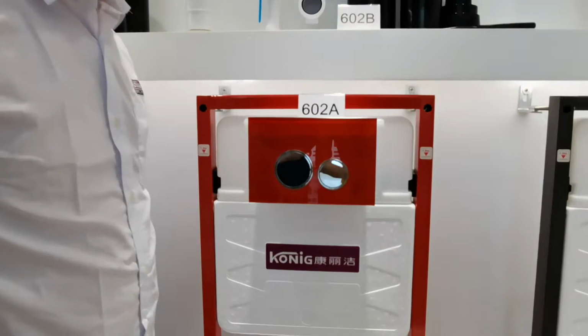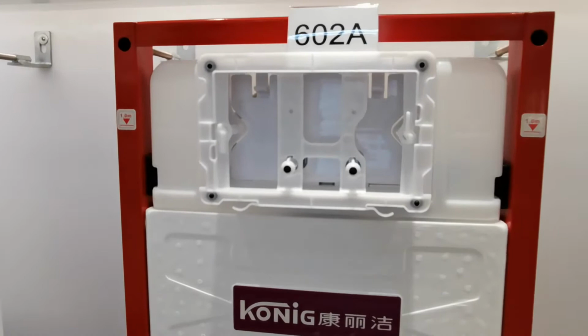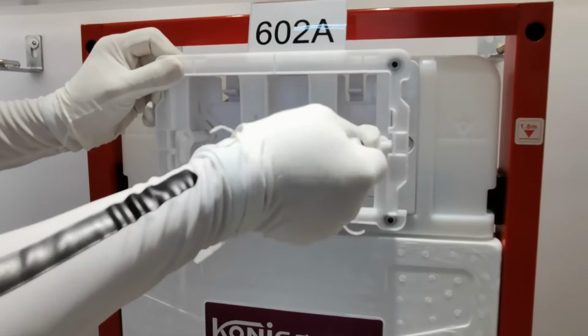So step one, open the flush panel. Step two, knock out the flush actuating rods and fix rods. Finally, take out the panel support frame. Be aware that it can be installed without tools.